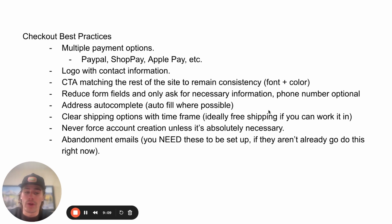So if you can work free shipping in, absolutely, absolutely, absolutely do it. Checkouts with free shipping convert significantly better. Now, I know it's not possible for everybody to do that, but if you're charging $5 for shipping and you think you can easily bump your product price up by $5 and offer free shipping, I'd almost guarantee your website's going to convert significantly higher.